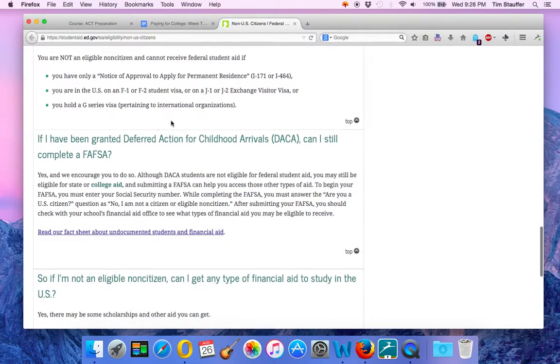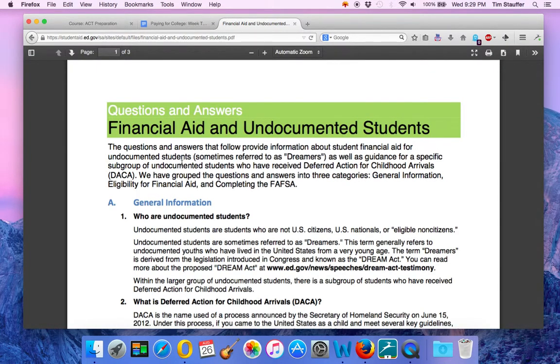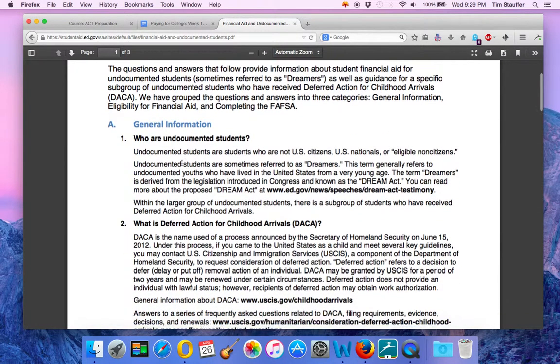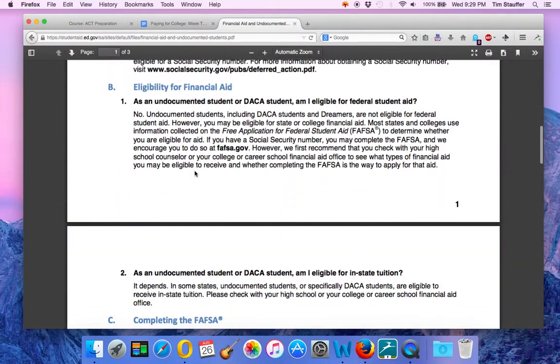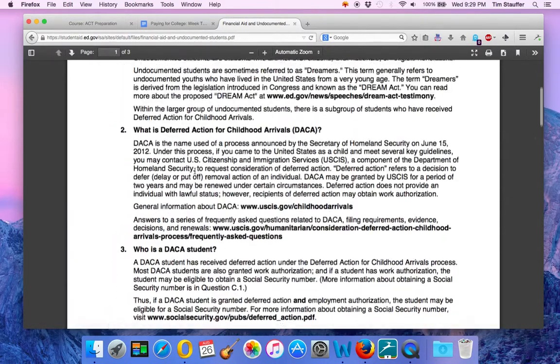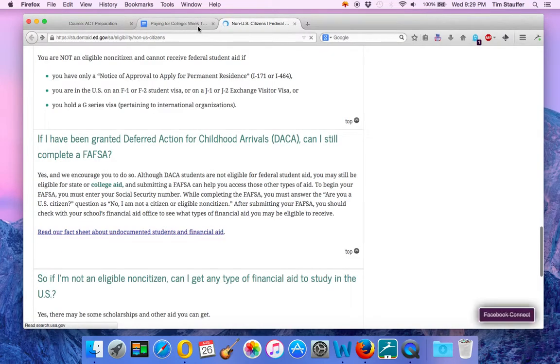What if I have DACA? Can I still file FAFSA? Oh, it says yes and you should. Alright? And they even have a fact sheet here that's really important that tells you a bunch of general but very interesting information about who and what undocumented students can do when it comes to financial aid. Alright? And this is a really important one, so I encourage you to pay attention to that very carefully.